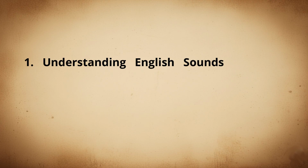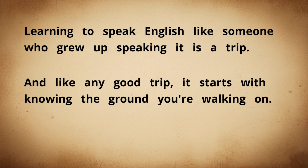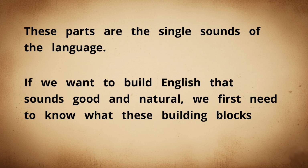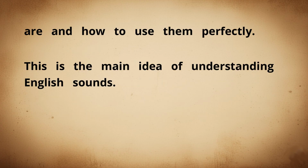1. Understanding English sounds. Learning to speak English like someone who grew up speaking it is a trip. And like any good trip, it starts with knowing the ground you're walking on. For us, that ground is made of sounds. Think about it. Every word you've heard, every sentence you've said, is built from tiny parts. These parts are the single sounds of the language. If we want to build English that sounds good and natural, we first need to know what these building blocks are and how to use them perfectly. This is the main idea of understanding English sounds.